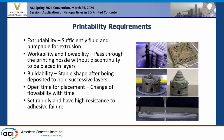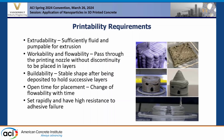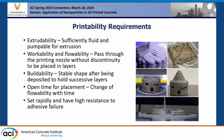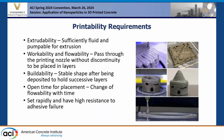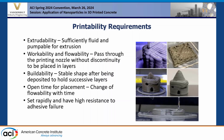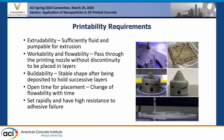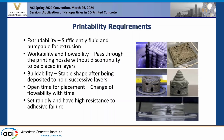So as we heard this morning, in order to be printable, the cement ink must meet certain requirements. We need to have extrudability, meaning that it needs to be sufficiently fluid and pumpable for extrusion. It needs to have a certain workability and flowability, meaning that it needs to pass through the nozzle without being interrupted. And then the buildability. We need to be able to put layers on top of each other without having the structure collapse. That will also require a certain open time. We have a certain time to be able to do all these things, and we know that the flowability is going to change with time. And then the cement ink needs to set rapidly and with a high resistance to adhesive failure.